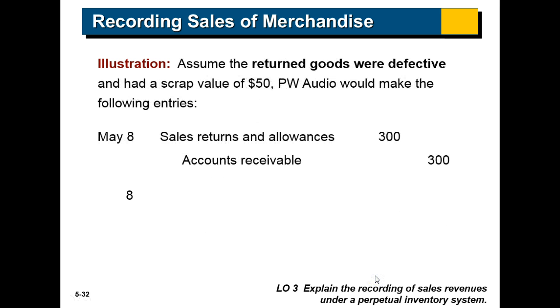Assume the returned goods were defective. They weren't just being returned, we couldn't sell them again, and had a scrap value of $50. PW Audio would make the following entries: sales returns and allowances of $300 and accounts receivable, just like we did earlier. But now we're going to show inventory of $50, not the $150 or $120, and cost of goods of $50. Because they weren't the standard that we once had. Since we can't resell them at that cost we had, we've got to show the new value, lower of cost or market. But since they're not worth that cost anymore, we've got to show the new value back into our inventory.